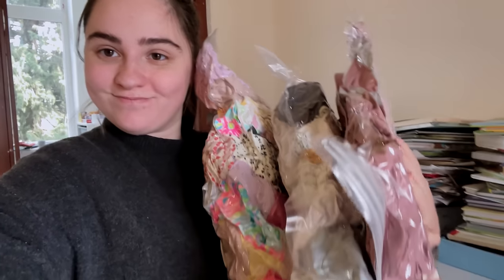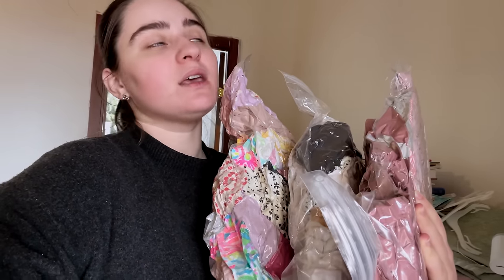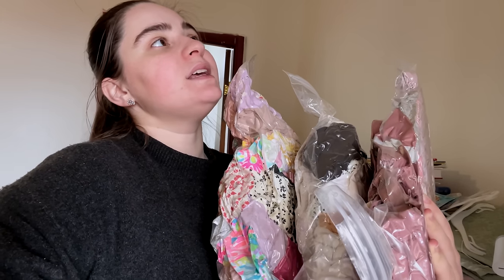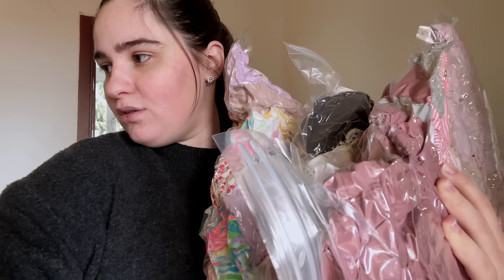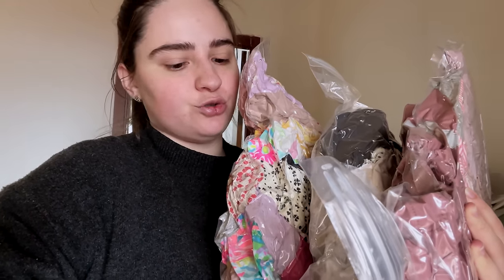So this is what we have. I have no idea where I'm going to store it. I'm thinking about getting some bins on top of the big wardrobe, getting rid of the diapers that are there. Yeah, but for now I think I'll just throw them somewhere in the storage room.